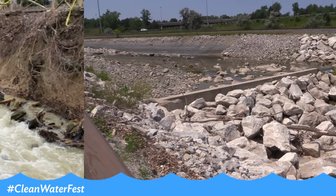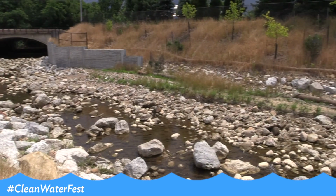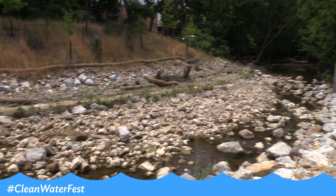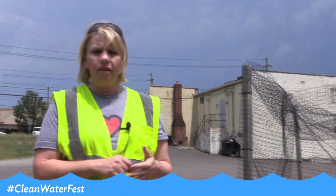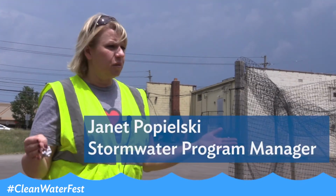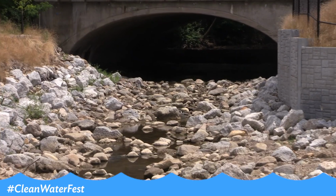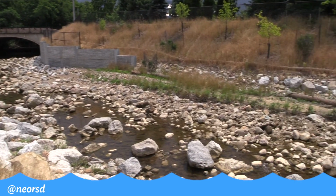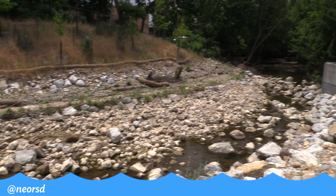Big Creek. We're on a section of Big Creek in Parma Heights, and this is a section that was experiencing severe erosion of the banks and into a manhole. We raised the grade of the stream up, moved the manhole out of the way, and reconnected the stream to some of its floodplain where we could do that. We revegetated the slopes, planted trees, and overall just restored this section of stream and stabilized it.